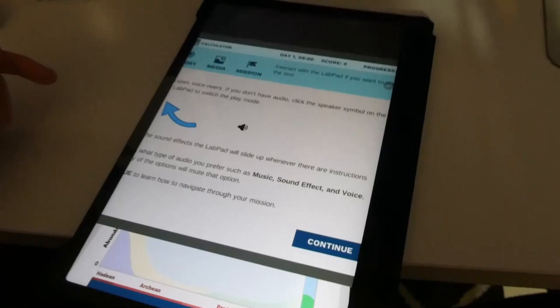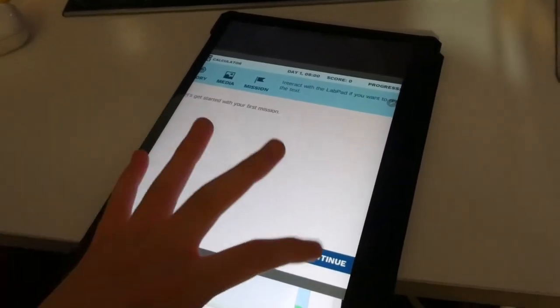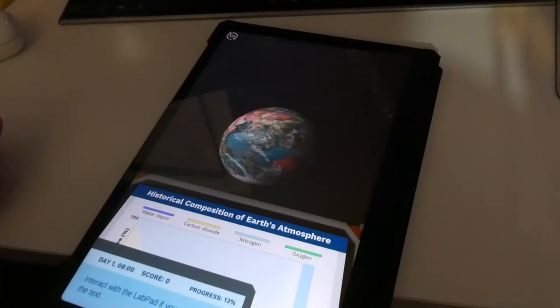This simulation uses voiceovers. If you don't have audio, using the lab pad is an important... Perfect. Then let... The Earth formed about 4.6 billion years ago.